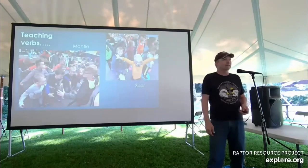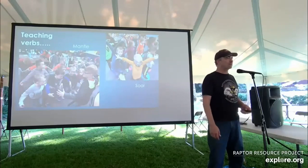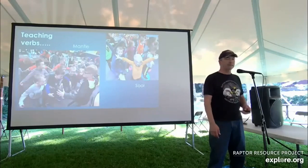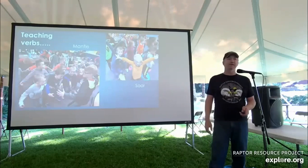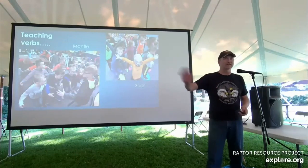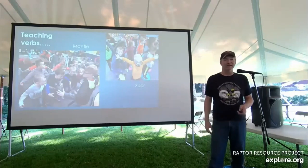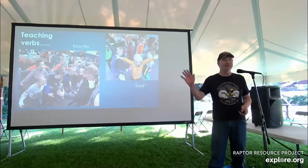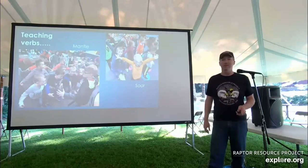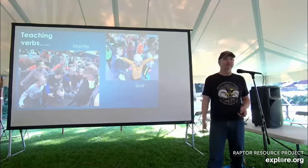And here's some of the verb demonstrations of showing their verbs. Mantle and soar. I've been in the classroom when they do this stuff and it's just precious. It's precious to see kids learning this way and doing this stuff. And then talking to the families about it afterwards. It really is a kind of learning that is more efficient and effective a lot of times than reading stuff out of a book.